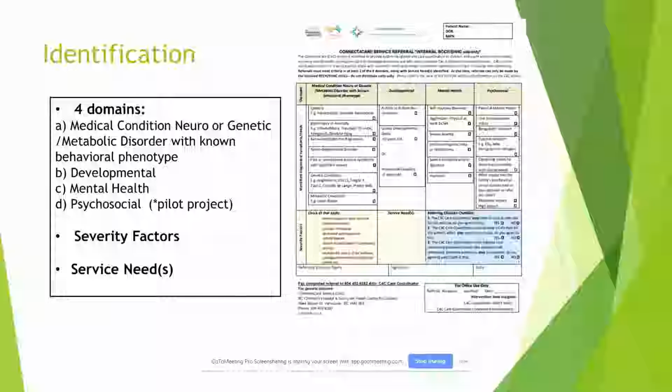However, in May of this year, we started a pilot which added a psychosocial domain. This was because the cases that were coming forward all had some layer of psychosocial concern, which exacerbated the child and family experience as well. This was taken into account to reflect the increased complexity of these patients, and at the same time, it allowed for the ability to work with children who maybe had 2 or 3 medical health issues, but whose complexity was increased due to a specific psychosocial concern.